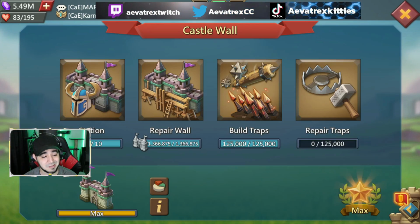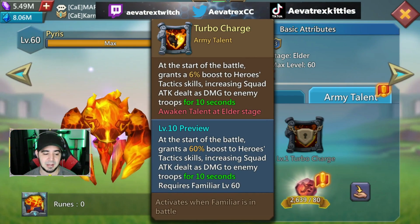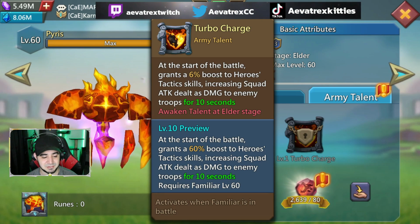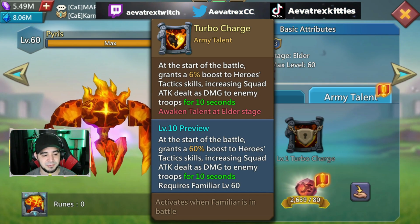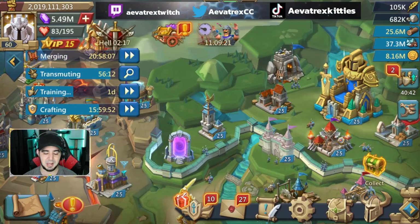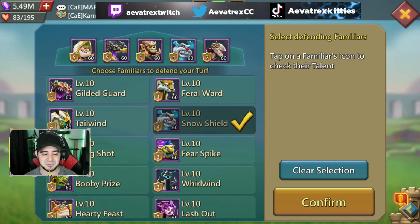One that I noticed a lot of people were using was Pyrus, and I don't even have it unlocked just because it's a very bad army talent. It lasts for the first 10 seconds of the battle, but your troops won't engage until there's only like 4 seconds left. So in general, this turbocharge is not even going to be used. So be mindful of your familiars, because I know that this is the area where a lot of people won't have a lot of options, but just be mindful of the ones that you actually do have and try to pick the best ones for you.